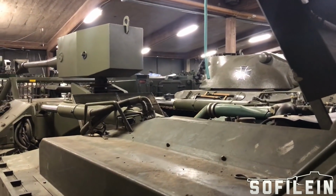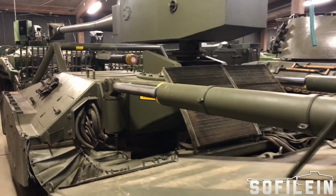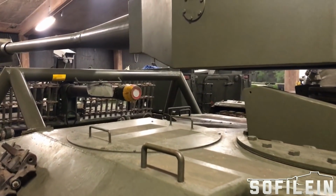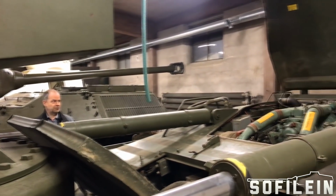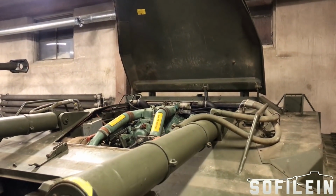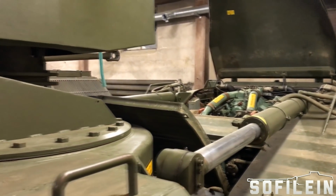They had a real gun, 120 millimeter, on top of it, and did a lot of test firing with it, and it worked quite good. But for some reason they cancelled the project and just left it, and luckily it was saved to be part of the collection for the future.